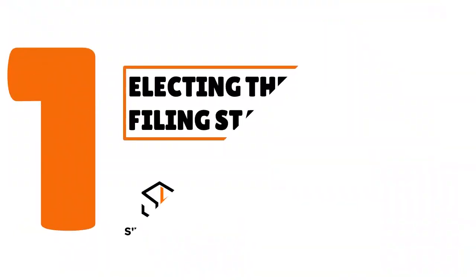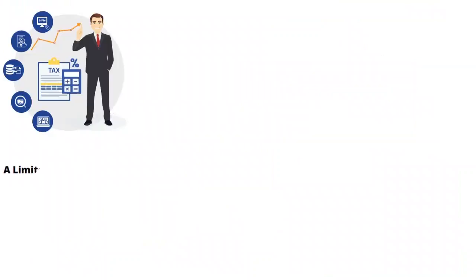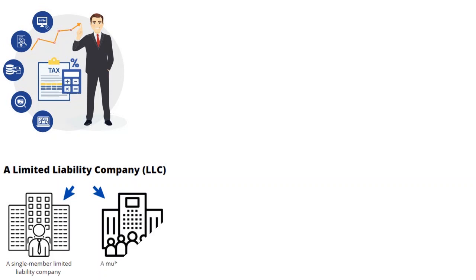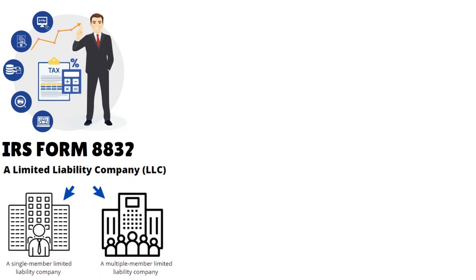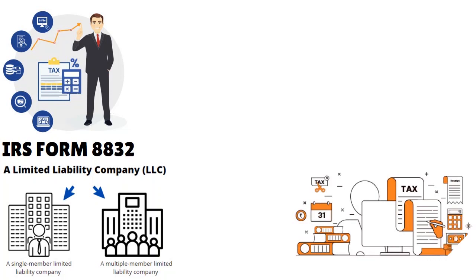So let's talk about electing the LLC tax filing status. Both single-member LLCs and multi-member LLCs can elect to be treated by the IRS as either a C corporation or an S corporation. This election requires filing of IRS Form 8832, which must be done no later than 2 months and 15 days after the beginning of the LLC's tax year. So we're speaking about 75 days. And it's really important to follow procedures here.